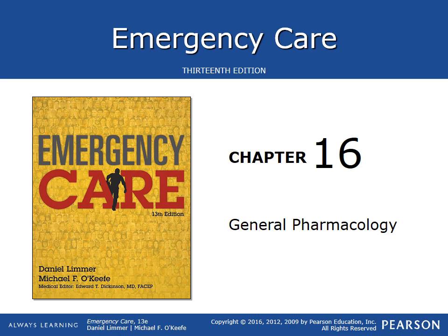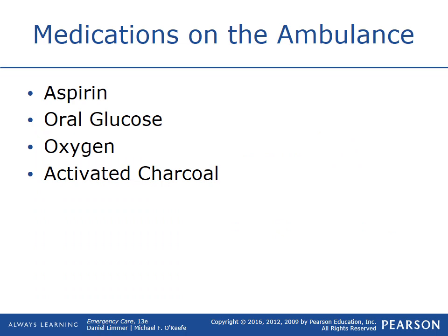All right, so now we're on to chapter 16, and that's over general pharmacology. Some medications are carried on the ambulance, and these are four that are in the EMT curriculum that most places carry on the ambulance. Medications might include aspirin, oral glucose, oxygen, and activated charcoal.